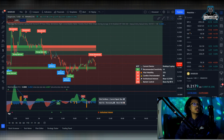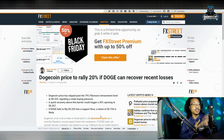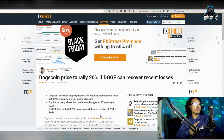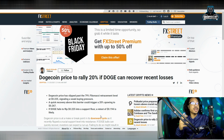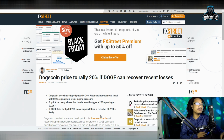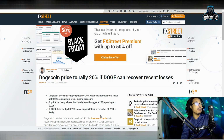Let's go over the next technical analysis here with Dogecoin. So Dogecoin price to rally 20% if Doge can recover recent losses. Pretty much they're still saying we got to stay above 2164. Now, Dogecoin price has slipped past the 79% Fibonacci retracement level at 22.5, signaling a weak buying pressure. A quick recovery above this barrier could trigger a 20% upswing to 26.7. So, if we could stay above the area like they said previously, we could still rise. If Doge fails to flip 22.5 into a support floor, a retest of 19.4 is likely.